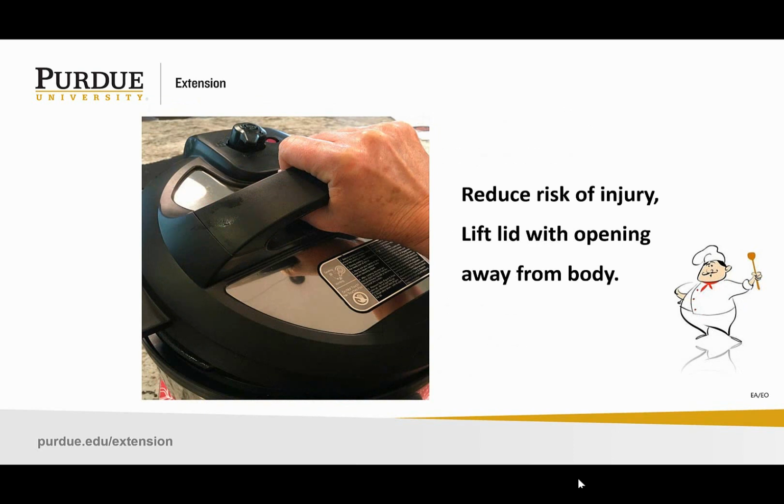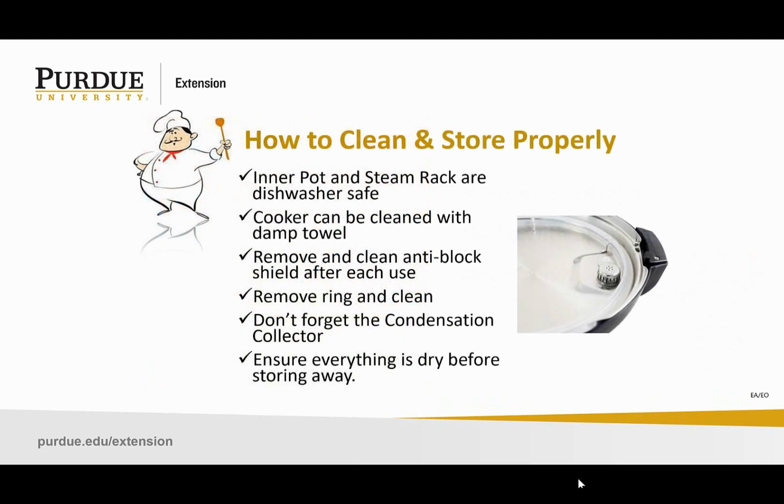And then now you're going to open the machine. Your safety valve is dropped, as you can see in this picture, past the person's hand. The little red valve has dropped down, and the lid is not going to open until that happens. So you've opened it and the steam has been released. Now you're going to open the lid, but make sure that you lift the lid opening away from your body, because if there is any steam left in there, you certainly don't want it in your face.